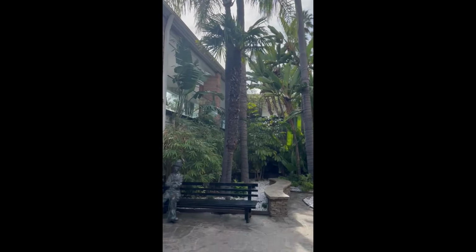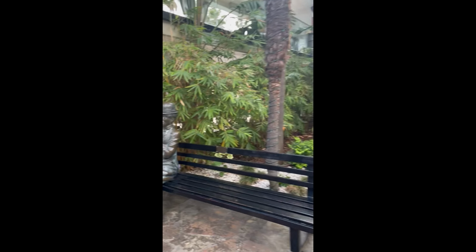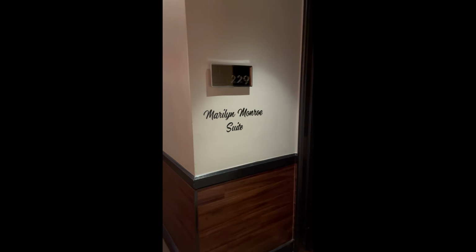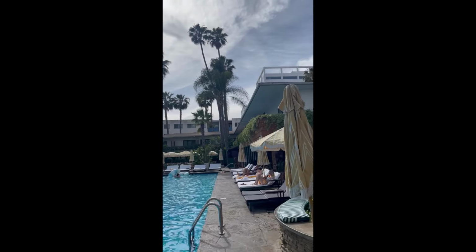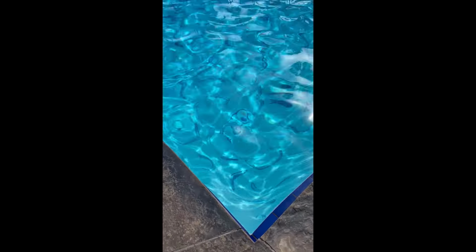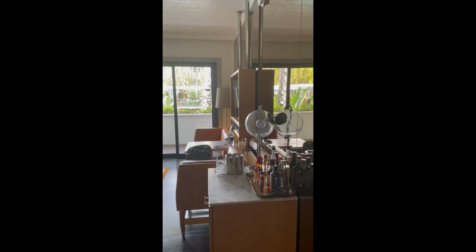My room is in the pool cabana area, and I may stop and look at the Marilyn suite outside first. There's Charlie Chaplin. This is the Marilyn Monroe suite. So it's at least over $1,000 a night. I couldn't afford it this trip, but if you see that picture of Marilyn, you've gone too far. I'm on the way to my room, and this is the beautiful Hollywood Roosevelt pool. Nice place to relax. So I've arrived at my cabana pool room.